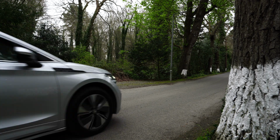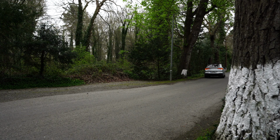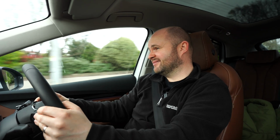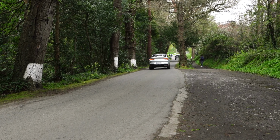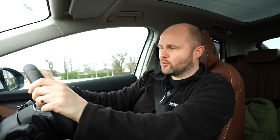You have paddles to change your level of regen in the car, but then you can also just leave it in automatic mode, and I kind of tend to. So the range is supposedly over 500 kilometers. It's April as I'm filming this. It's 10 degrees. I've got 70%, and I'm just over 300 kilometers of range. I think you definitely get 400 out of it this time of year on a full charge.